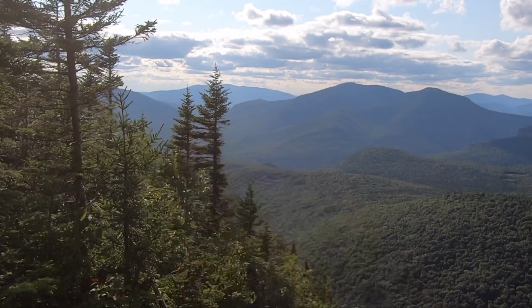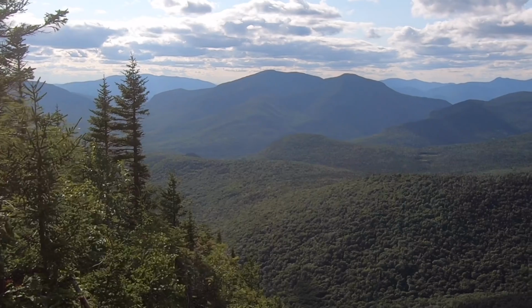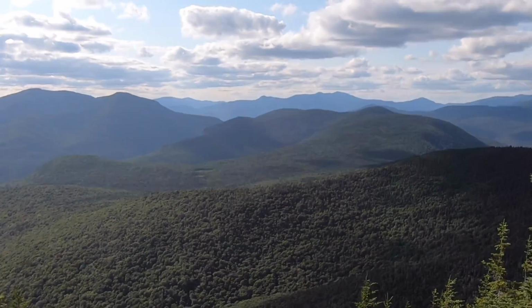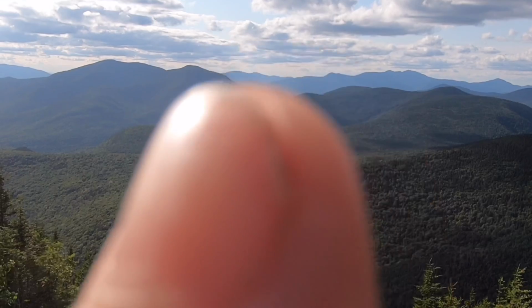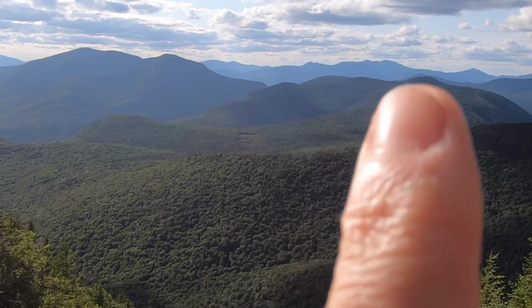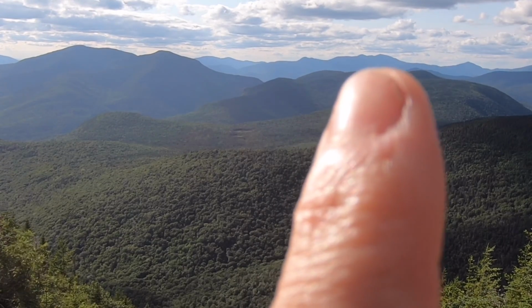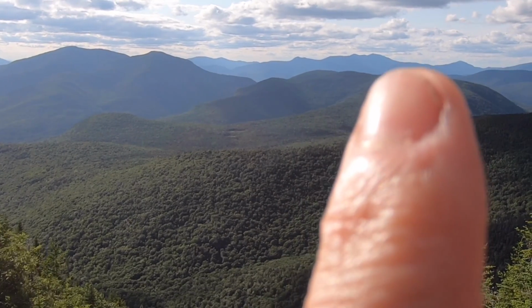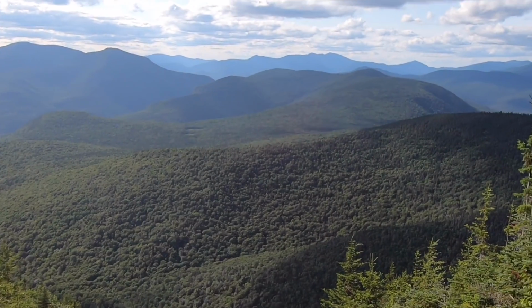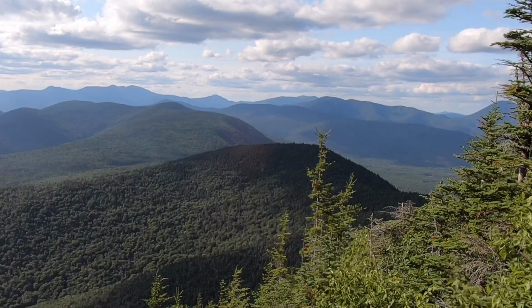Over there is Moosilauke, and then in close are the Osceolas. And then those must be the Kinsmans. I can't really point right there. And then this big ridge over here is Flume and Liberty and Little Haystack and Lincoln and Lafayette. And then this point right there is Garfield. It's really hard to see on here.